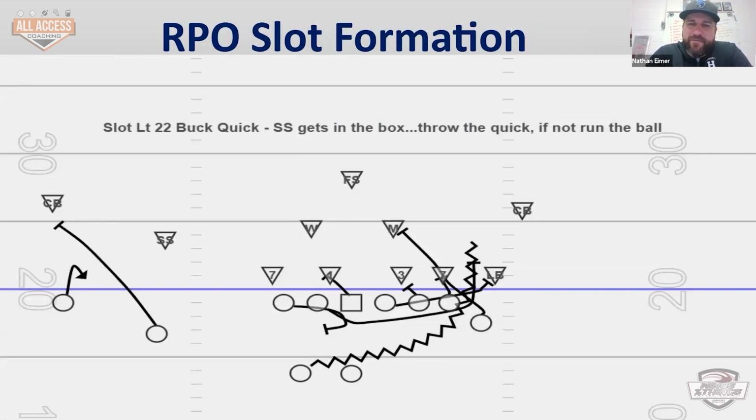guys, there's a lot of different sets that we get in terms of fronts versus our slot. I just do the basic one so you can kind of see how we run our buck. The next slide I'm going to get into kind of describes the different things that we look at, but you can kind of get the general picture of what we're trying to do here. Okay, so that's our quick. Our slot receiver's blocking the corner. If the corner was way off, he could block the strong safety. It's kind of what you guys want to do, and that's again talking about attacking a weakness.